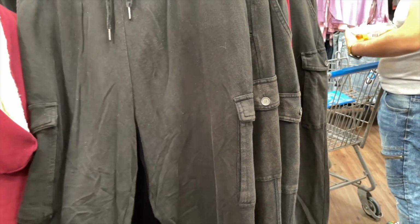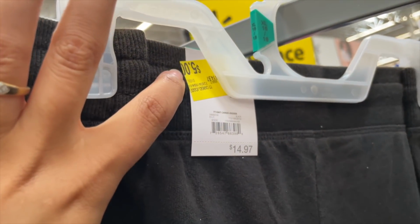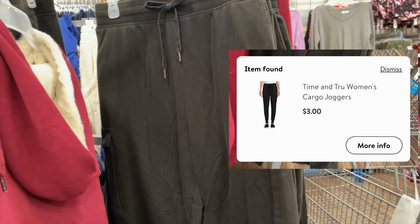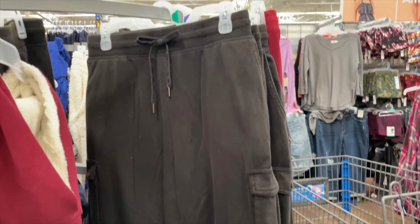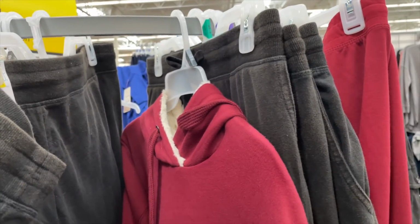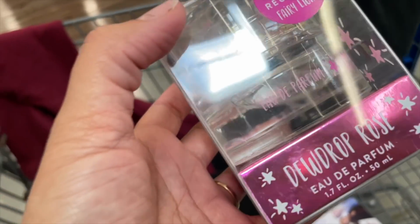And then we have these joggers here. These joggers here are perfect for, listen, I will wear whatever at home while I'm cleaning. These retail for $14.97. Shows that it was marked down for $5, which was yesterday, and they're actually clearance down to $3. Actually 2 days ago, my bad. 2 days ago it was $5, and today it is $3. I have quite a few here. I still got to go through the rack and see what else I can find, but definitely these 2 here are great finds.